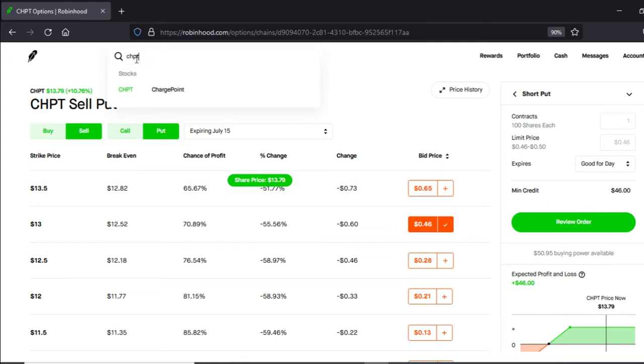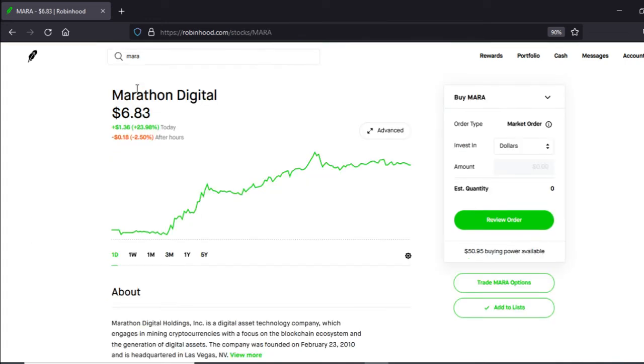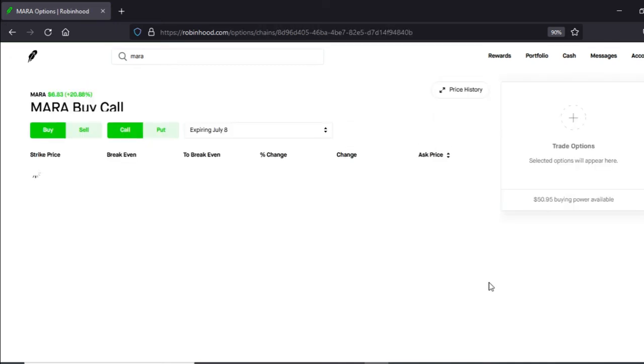For those of you who have a micro account, here is an account you can use. It's going to be Marathon Digital, ticker MARA. Once again, this is just an example. If you are trading with a small account, you will need to take more risk than other people with bigger accounts, just because you need to grow your small account more aggressively. Now, here we are on Marathon Digital, and we're going to open up the Marathon options trade.